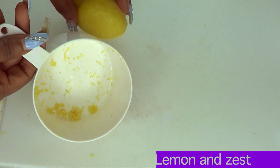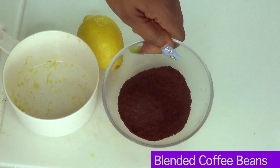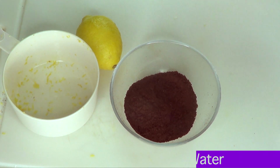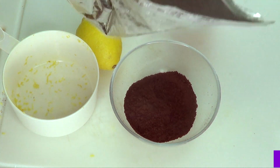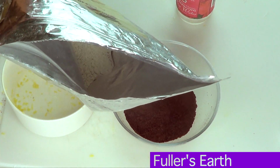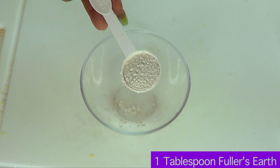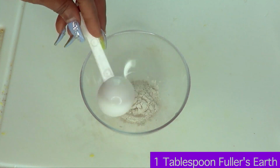So now let's recap the ingredients. We have some lemon zest and some lemon. We have some blended coffee beans. And we also have some rose water, and we have some fuller's earth. You can use any form of clay you have, okay? Now the fuller's earth is very absorbing, so you do not need a lot. 1 tablespoon of fuller's earth, 15 ml.